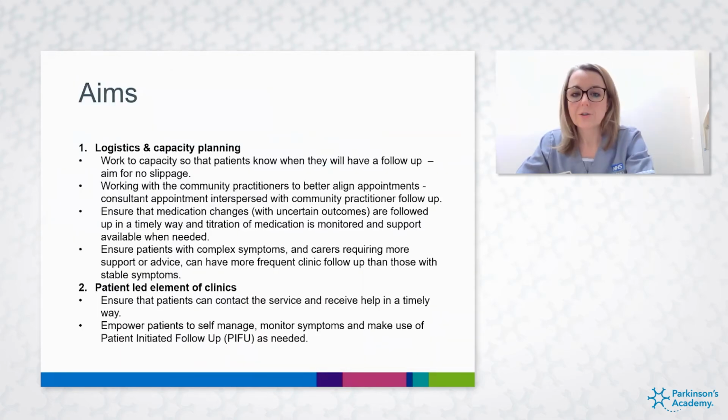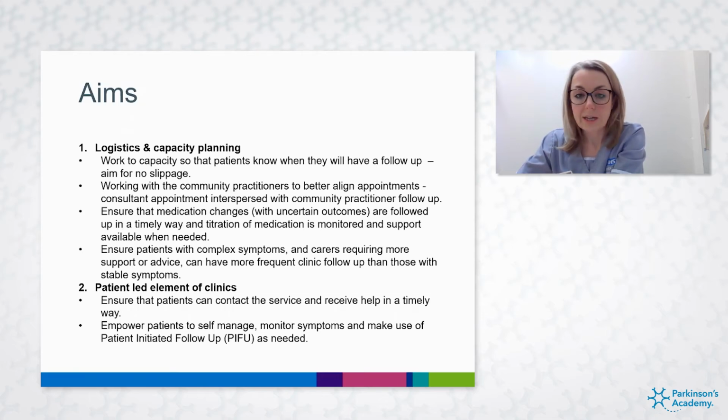Going back to the aims, so ensure that medication changes with uncertain outcomes were followed up in a timely way, and titration of medication is monitored and support available when needed. So instead of me running routine clinics alongside the consultants, I started a new telephone clinic, and this was to follow up patients who had had their medication changed in a much quicker time frame. So coming off the back of a consultant clinic, the consultant could use the outcome form to get the patient booked in to speak to me on the telephone anytime from around 2 weeks following the clinic onwards.